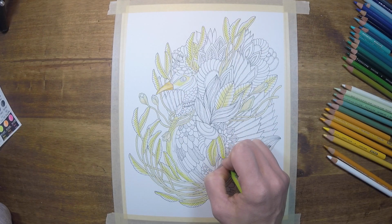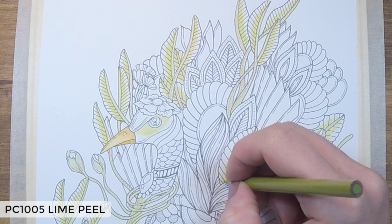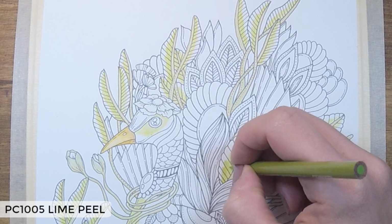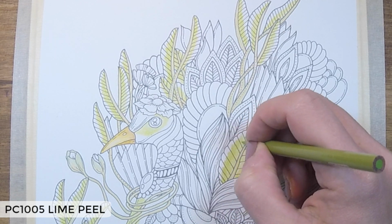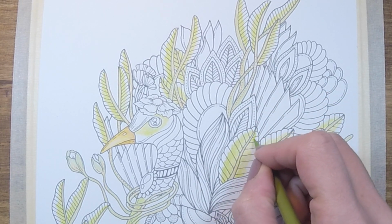So it's a lot easier if you do all one color on all the leaves before switching to the next color. And we're attempting to get a gradient effect on these leaves, so the next stage will be lime peel. We're going to put this down another quarter of an inch or so, remembering to feather lightly into the chartreuse area in order to create a smooth transition.